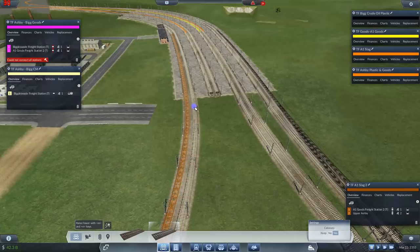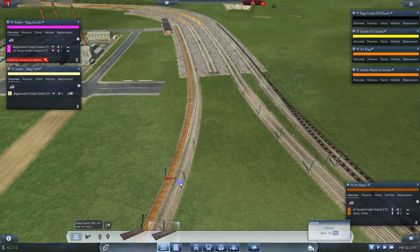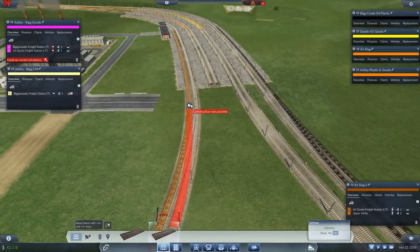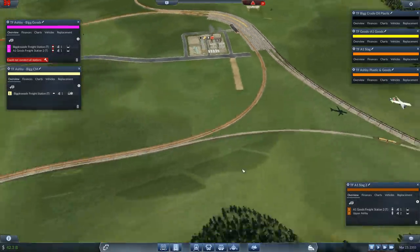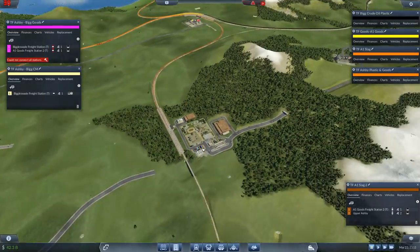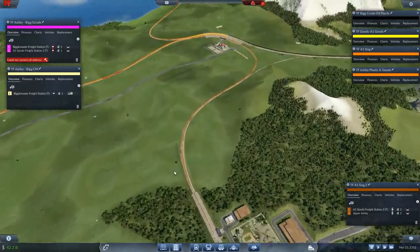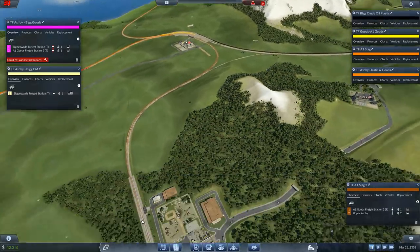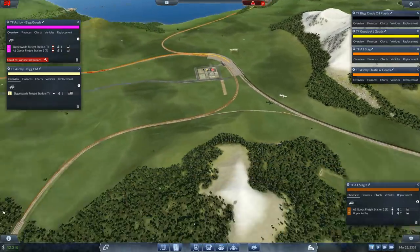Can't do it if the tracks are not physically connected. Let's put that in about there. And come on. There we go. Boom. And now it works perfectly. Hooray. So that's the slag. Now, what's going to happen is we're going to have the construction materials brought down here by that train. And that's all it's going to do. It's just going to ship the construction materials backwards and forwards down there. Probably just a single train.